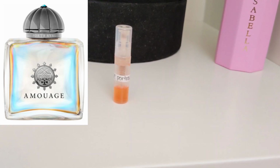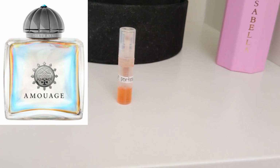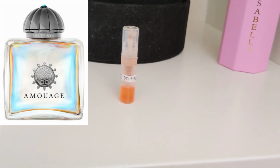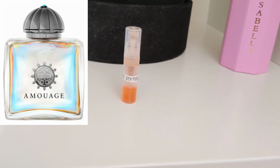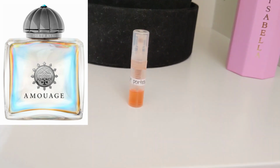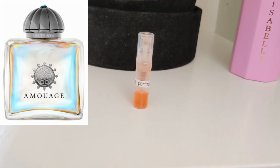I don't really like this. I mean, I could see the beauty of it, and I see why it's so popular. It's just that I really don't want to smell like this, to be honest. This smells expensive, though. It smells like a Royale, as if you're super wealthy. This is very oriental. I really don't like this.